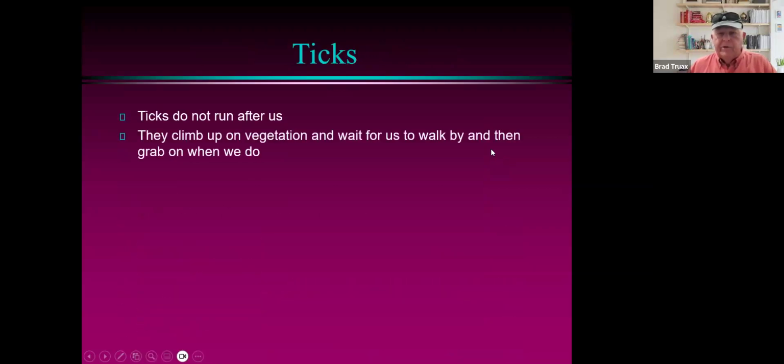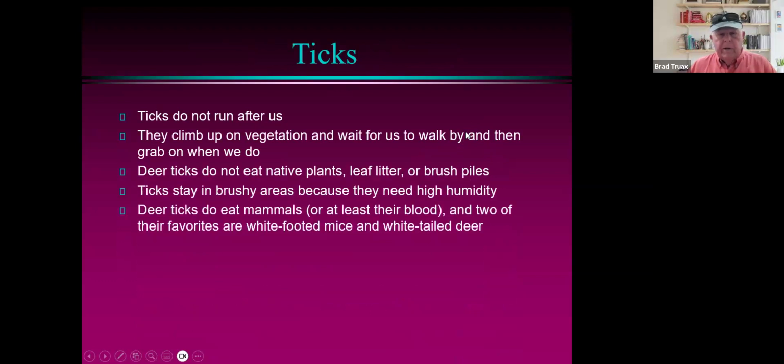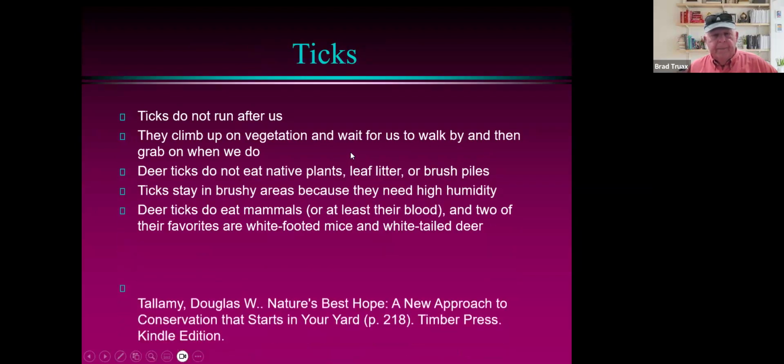Ticks do not run after us. They climb up on the vegetation and they basically wait for us to walk by, and then they grab on when we do walk by. Deer ticks do not eat native plants, leaf litter, or brush piles. Ticks stay in brushy areas because they need the high humidity. And deer ticks do eat mammals, at least for their blood, and two of their favorites are the white-footed mice and the white-tailed deer.